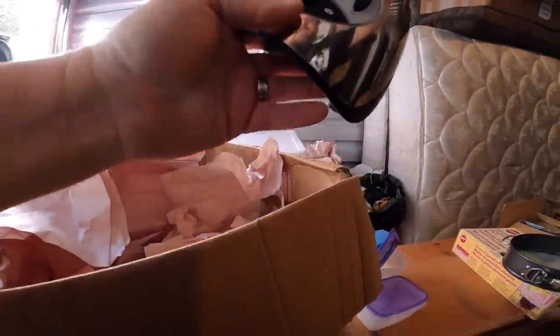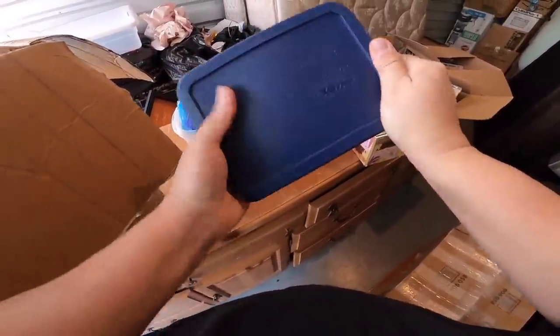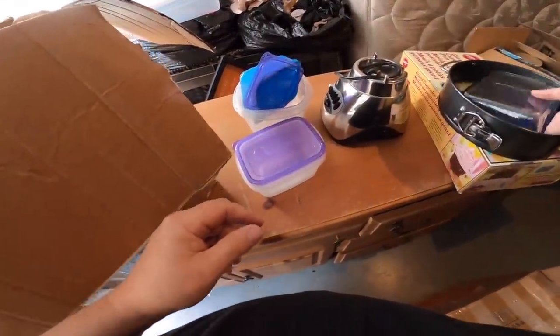There's the blender. It's an Osterizer. Okay. Oh, that's another Pyrex. That might actually go home with me too, because we found one of these earlier on. I love these little containers, the glass containers with the plastic or rubber lid. They're very nice, very useful.